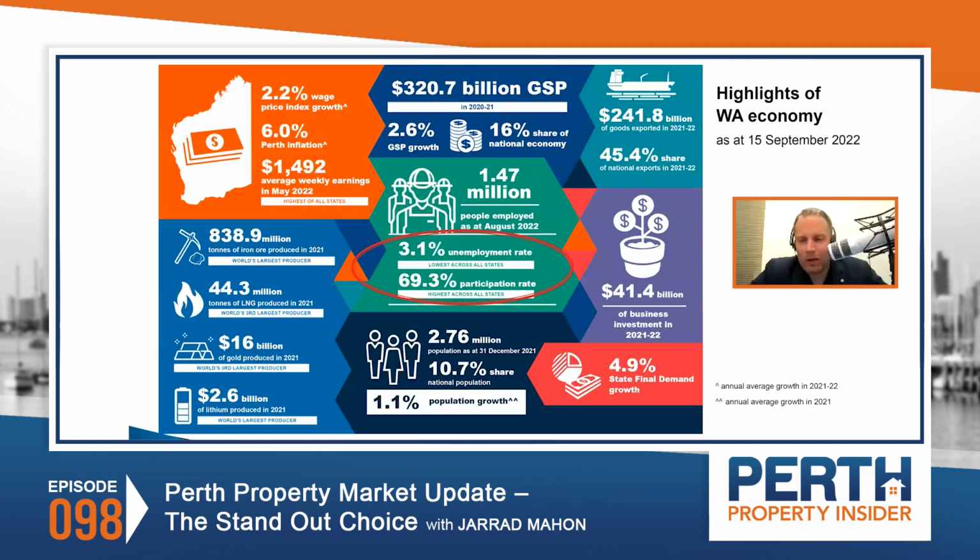Now, why are we the standout choice? Well, let's go deeper into some of the highlights of the WA economy. And this is current as of the 15th of September and really just shows the underlying strength that we have. So our unemployment rate is the lowest across all states at 3.1%, and our participation rate is the highest across all states. No wonder migrants are being attracted here for the jobs.